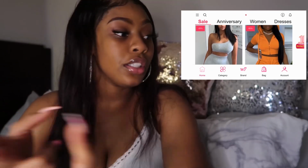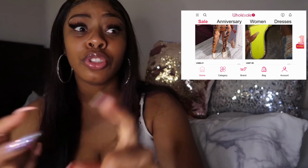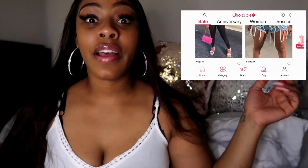Quality is good, it's true to size, the pieces are so cute, so affordable, shipping was fast, and this is definitely a vendor you will want to have in mind if you're shopping for retail or you're shopping for wholesale. Wholesale 7 is a vendor you would want to have on your list.